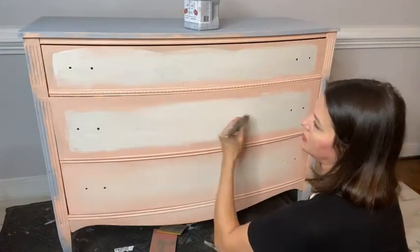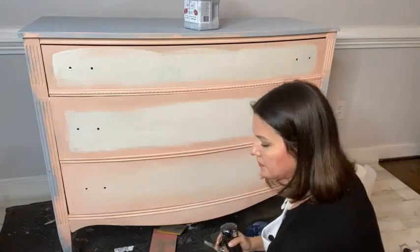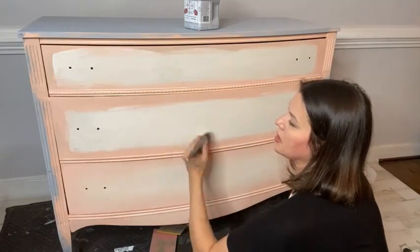So a second coat's gonna definitely go on a little bit thicker. And there's some chunks in there. It's gonna go on a little bit thicker because that first coat is a little bit thinner, right? On the first coat, you're just covering all the wood.